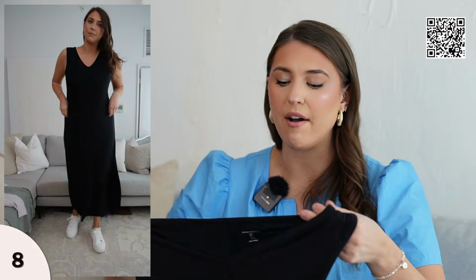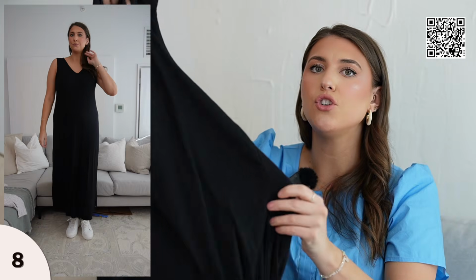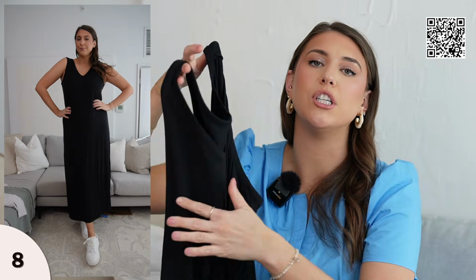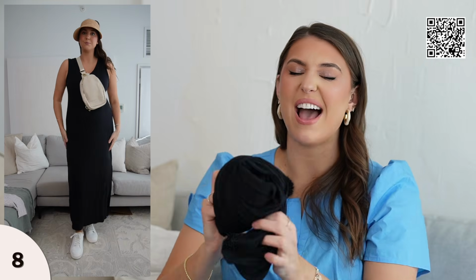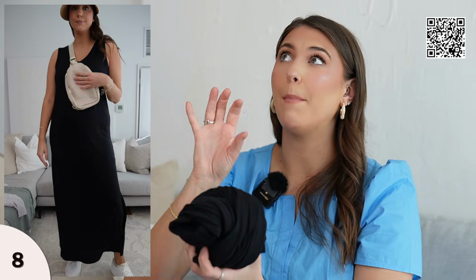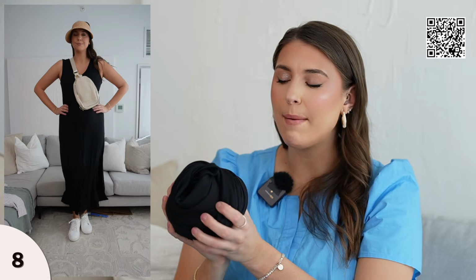Now, I'm not going to talk about fashion too much in this video, but if you are looking for the perfect travel dress, I love this one from Amazon Essentials. It's super lightweight. It's a nice jersey fabric. It's sleeveless, has a V-neck, and truly feels so comfortable to wear. It comes in different colors and it packs flat. It doesn't wrinkle. If you're looking for that perfect travel dress, I highly recommend this one.